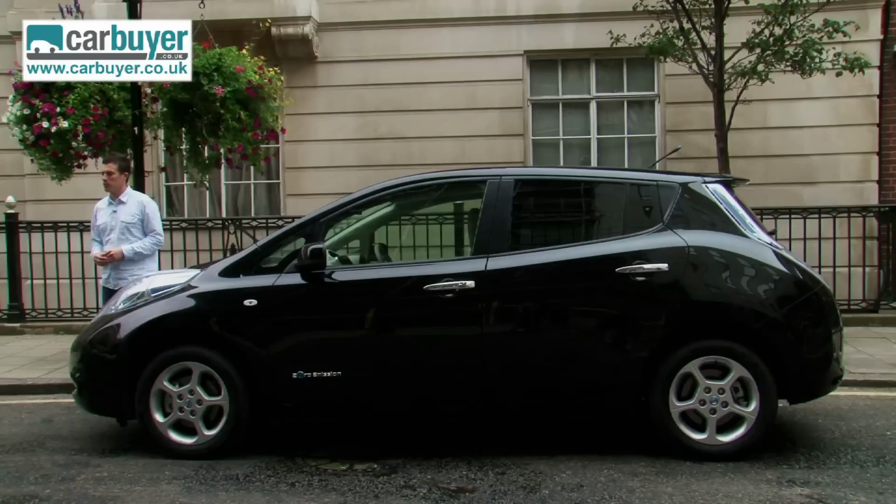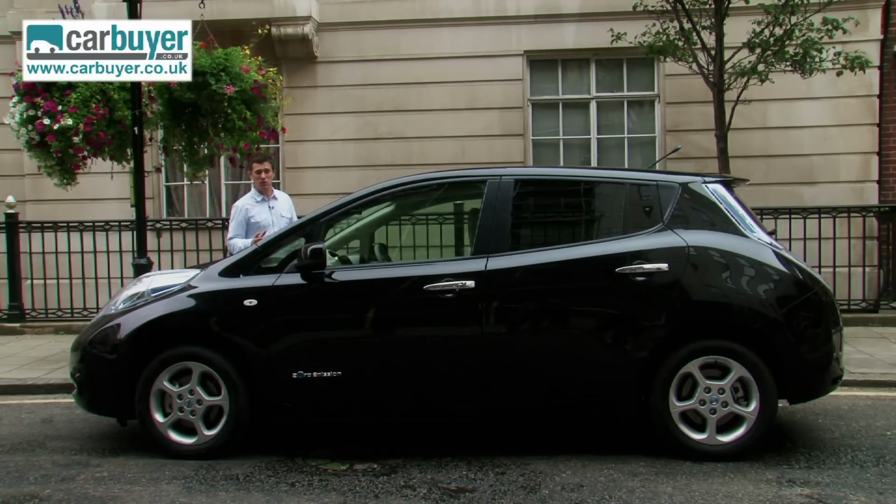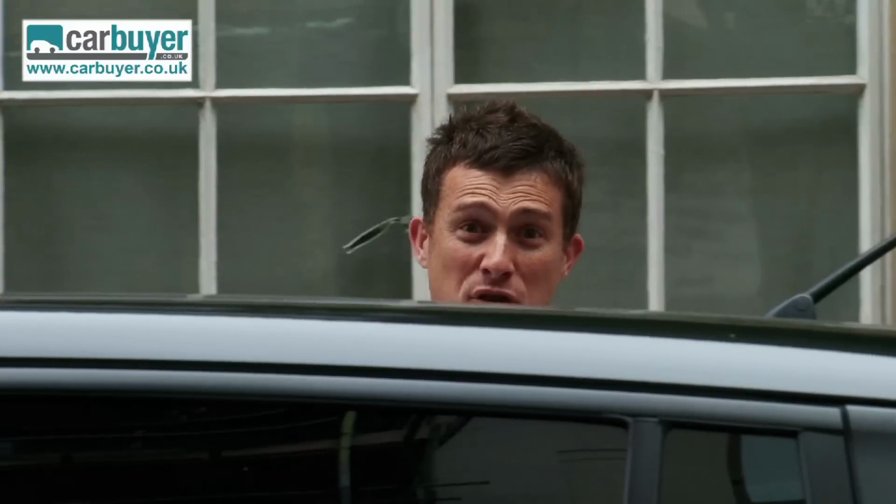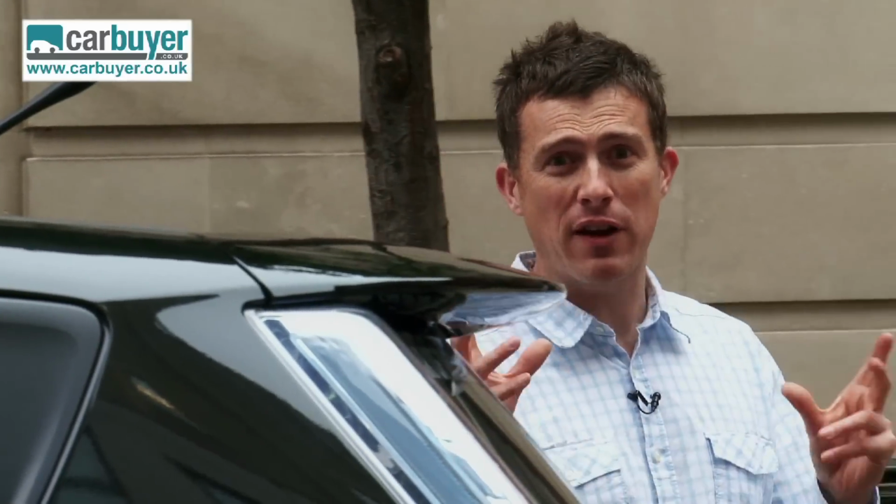If you're the kind of person that loves new technology, is concerned about the environment and despises the spiralling cost of petrol and diesel, well, the Nissan Leaf could be for you. It's the world's first mass-produced, purpose-built electric car, and because Nissan's built it from the ground up around its eco-friendly propulsion system, it's pretty much as big inside as a Volkswagen Golf.